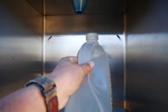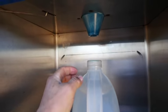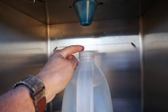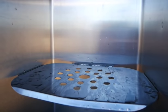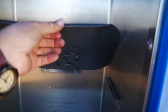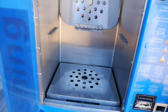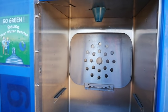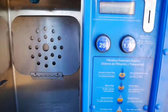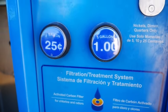And over here you see, you just take the cap off, line it up with the spout, water pours out and fills it. And if you have a big jug, then you lift the lid and you can put your 5 gallon big jug in. Water comes out up top. Pretty simple. So quarter for 1 gallon, a dollar for five.